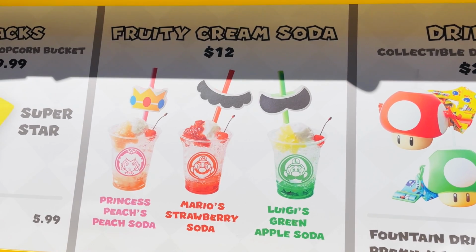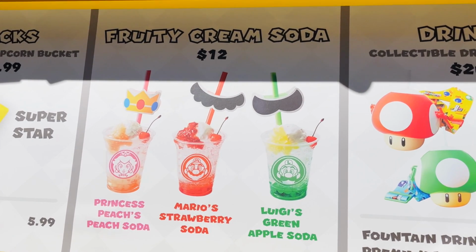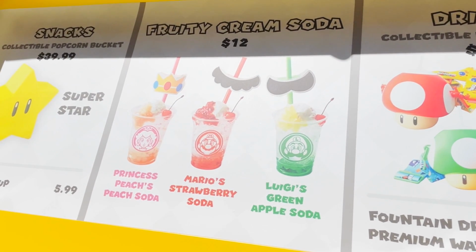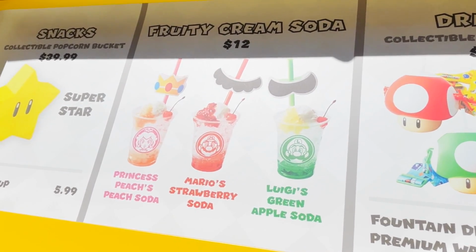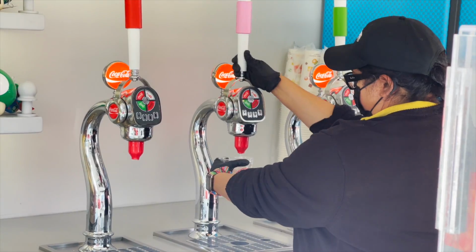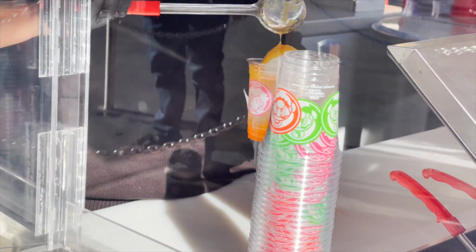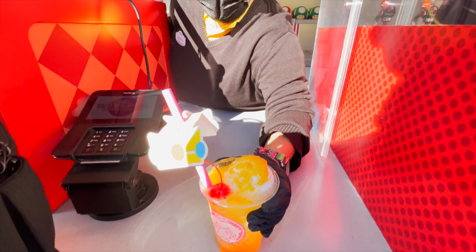Alright, back on track. The main thing that they're selling over at this stand is going to be these fruity cream sodas. There's actually 3 flavors to represent 3 characters from Super Nintendo World. The 3 flavors are Princess Peach's Peach Soda, Mario's Strawberry Soda, and Luigi's Green Apple Soda. So of course I went with the Princess Peach's Peach Soda. And how cool is this? Each of the characters has their own tap. Each come with a scoop of vanilla bean ice cream, puree of the flavor of choice, coconut syrup, and a specialty straw. Here we go!